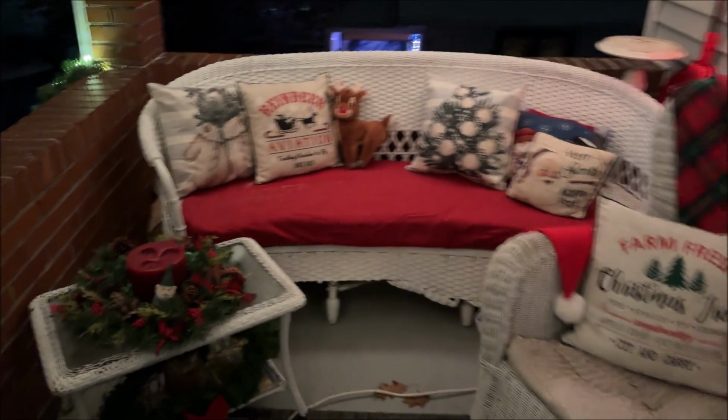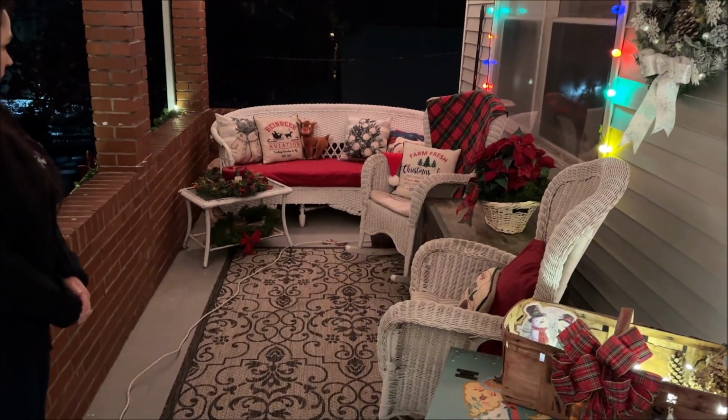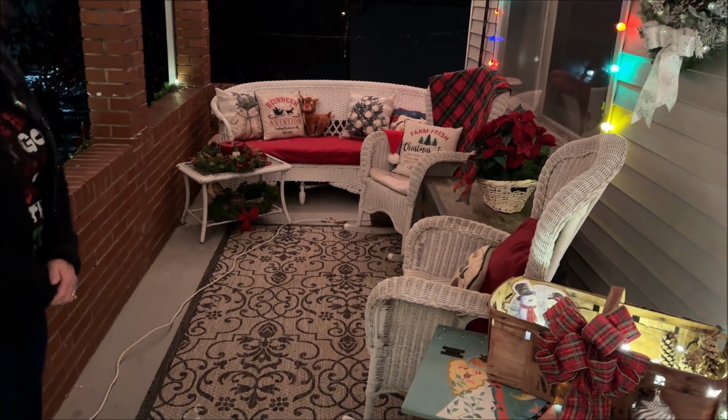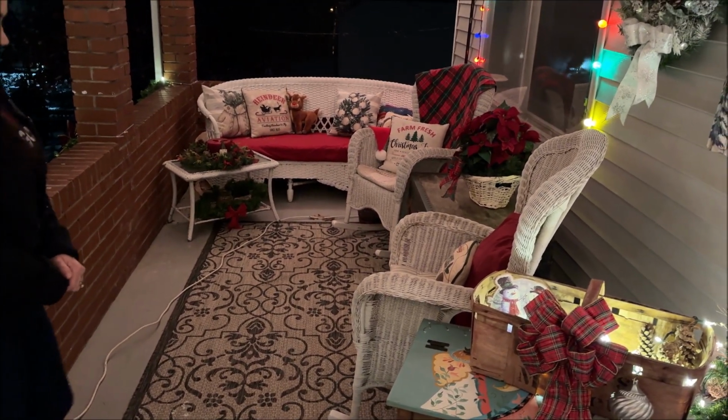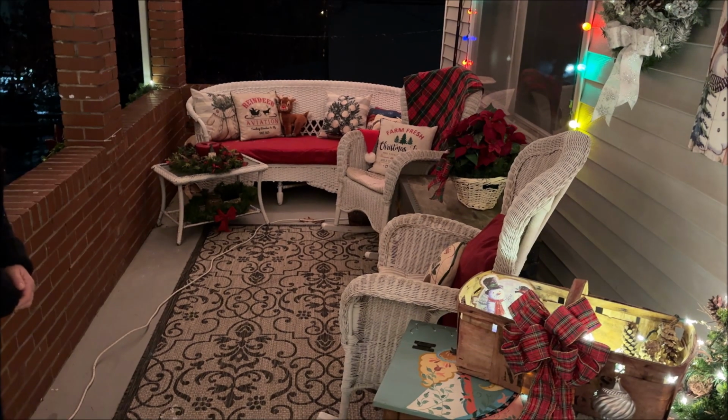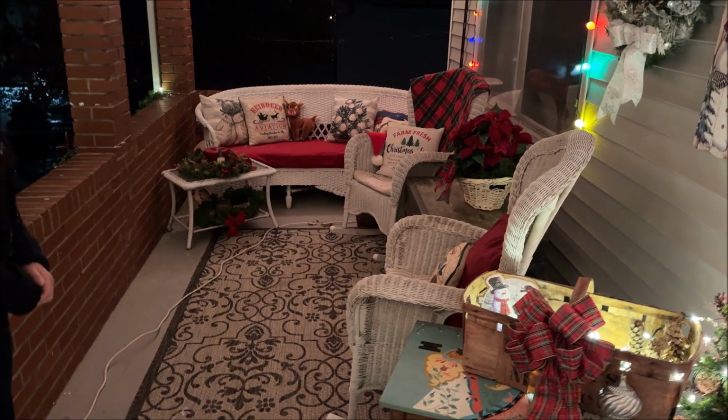But to give you an idea, I'll back up, and there is the little cottage porch. Ignore the cord. That was my fault. I promised to get a longer one and run it along, and I forgot. But here's a photo of it. And that's what it looks like.